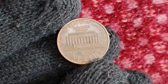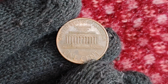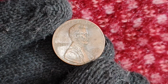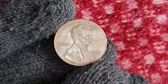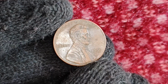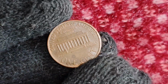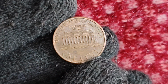You might be wondering, what makes the 1995 D penny so special? Well, the 1995 D penny was minted with a unique flaw that has made it incredibly rare. This flaw is known as the double die obverse, which means that the obverse, or head side, of the coin was struck twice, creating a noticeable doubling effect on the date and inscriptions. This error is what makes the coin so valuable.